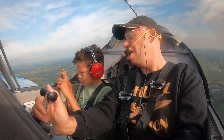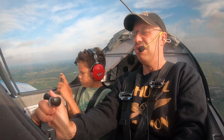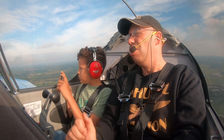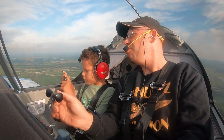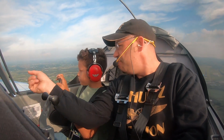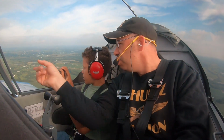Alright, so right now we are about 1,000 feet in the air. And that's actually pretty low for an airplane. Normally we fly much higher. But we're just doing a short flight, so we're not going to go real high. Plus, at this height, we can see real good on the ground. So you can see houses and cars. And if you look down over there, those little black dots, those are cows. See them down over there?